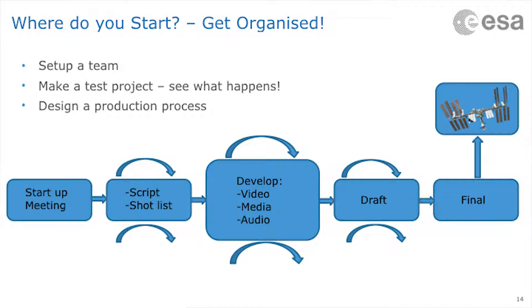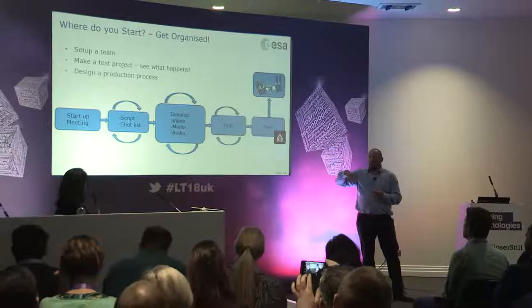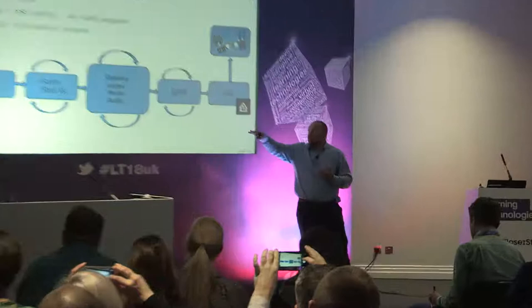This is a very basic overview of what we use as a production process. Obviously underneath each one, there are a lot of sub-steps. And if you've designed courseware or e-learning, you might think, well, this is no great shakes, this is what we do anyway. But the point of the process is to transfer what you do to the new medium of video.